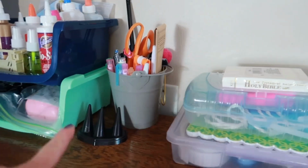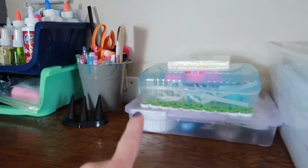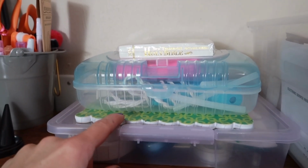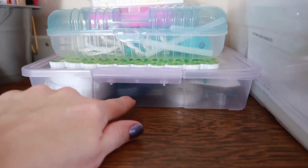Moving right along, I just have my little ring display so that I can share the rings with you guys. Some supplies in that little bucket. I have my glue gun and the sticks in here. This is just a paper pad that has some dried flowers in it. And then down below here I have tape and foam tape, stuff like that. One of the little tape dispensers.